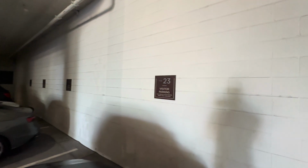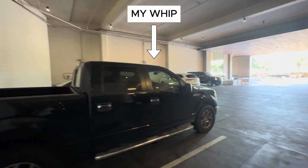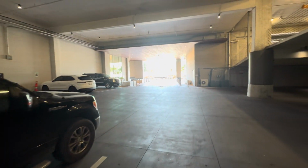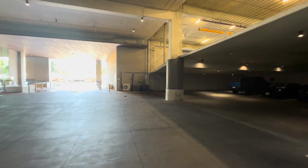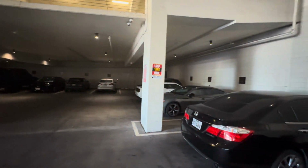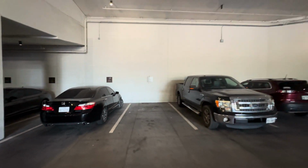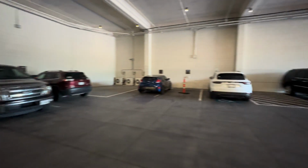As far as parking, you've got a 6-level garage which is attached to the building. The first floor will be for guests and future residents. The second and third levels are for retail, and levels 4 through 6 will be specifically for residents. Guests do not have to pay to park, and on a special note, valet parking is not included with the 23, so I wanted to make sure that I called that out.